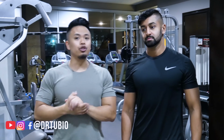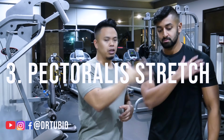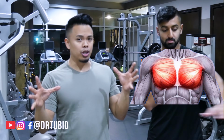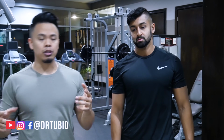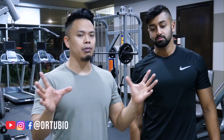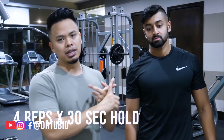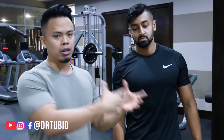So the next stretch we're going to do is the pec stretch. We're going to be stretching this pectoral region, the chest region. Usually you can do this bilaterally if you're in between a doorway, but today, since we don't have a doorway, we're just going to do it unilaterally, meaning just one side, then do the other side too. The sets, reps and times for this is 4 sets, 30 seconds each. Well, I guess 4 reps, 30 seconds each, on one side and do the other side also.